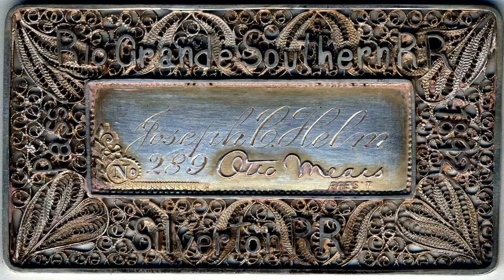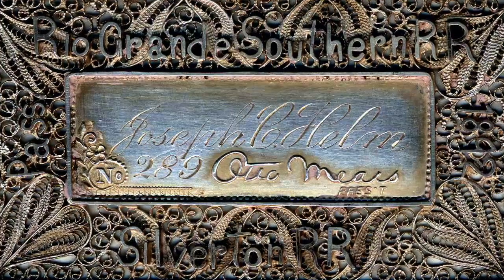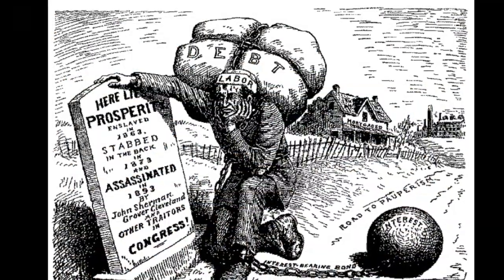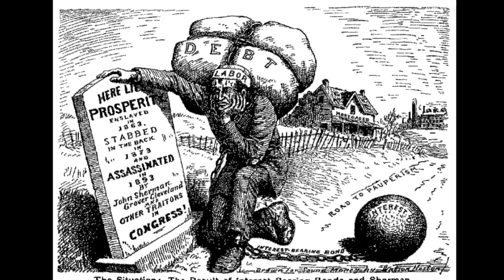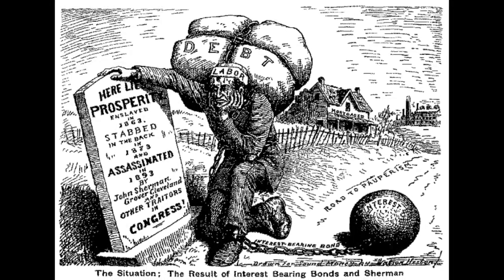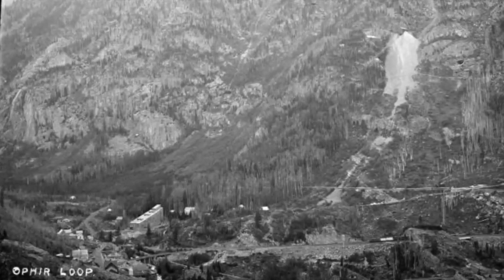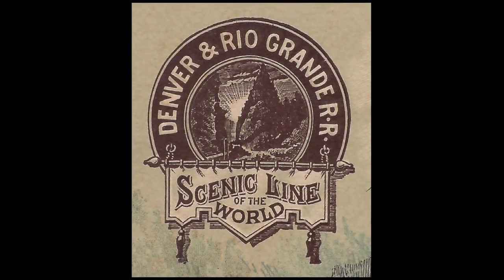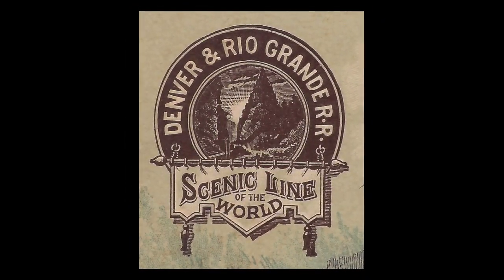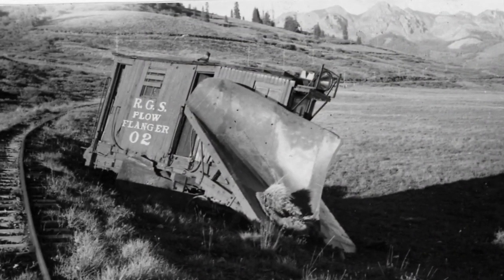Like the Florence and Cripple Creek, the Rio Grande Southern at first enjoyed a high rate of return for investors. But then the unthinkable happened in the Panic of 1893. The Sherman Silver Purchase Act was repealed, and the price of silver plunged overnight. Since silver ore and mining-related materials were the Rio Grande Southern's primary cargo, the railroad went into receivership. It came under the control of the Denver and Rio Grande for the rest of its operating life. Until 1951, when it was finally abandoned, the little railroad line would always be in bad financial shape.